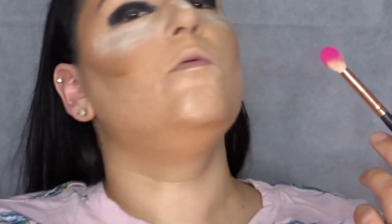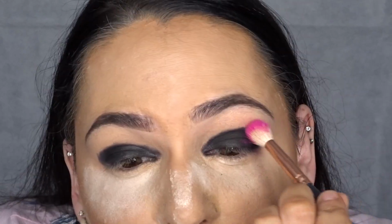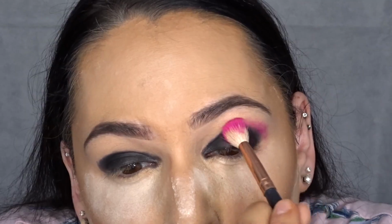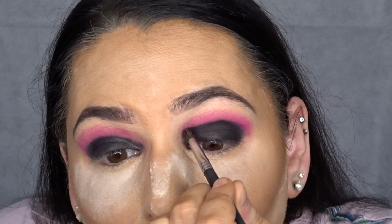Now we're gonna hope for the best and go in with the blending part. My transition shade was gonna be pink. Yeah, I would have gone in with the pink first and then with my black, honestly. Ooh, maybe I should tap it in first. I already messed up. Definitely going with a smaller blending brush. This should be interesting.